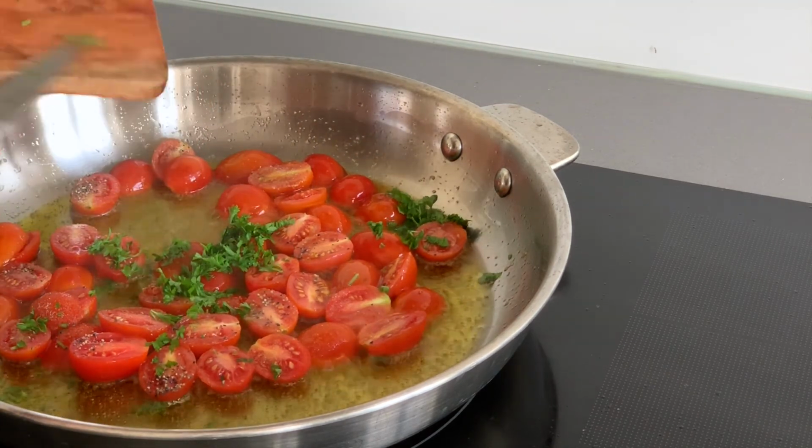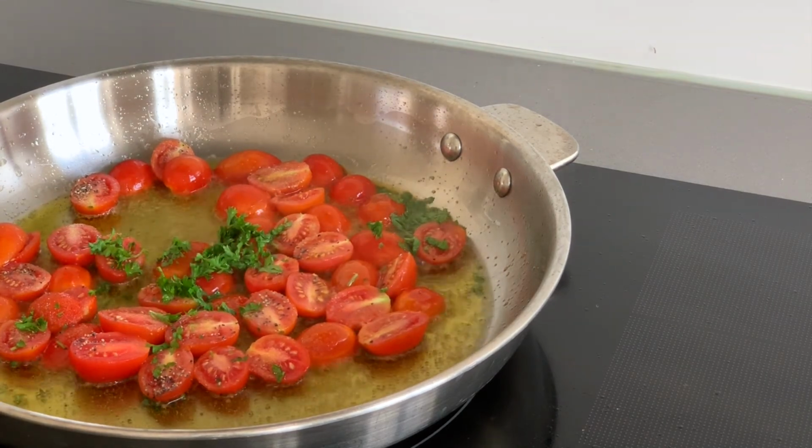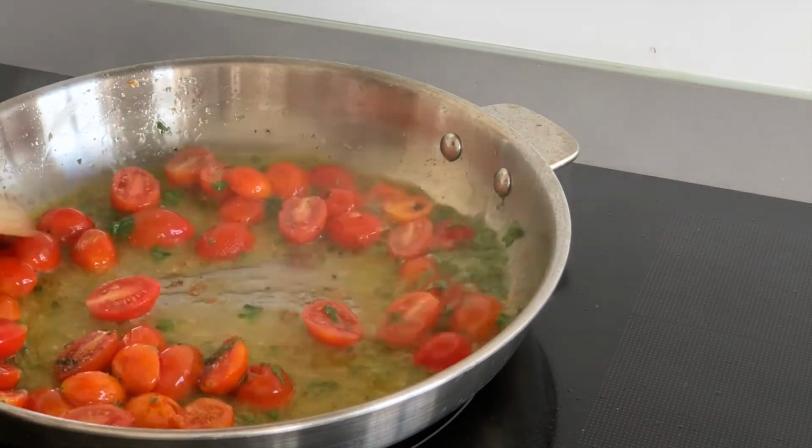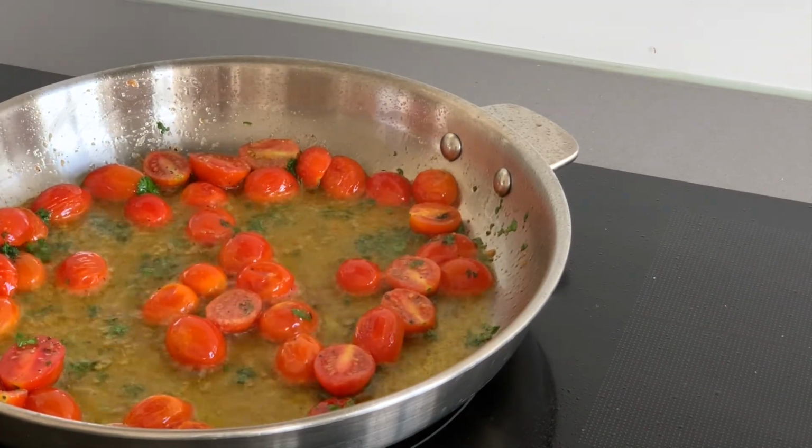After 5 minutes, it's time to add some fresh and chopped parsley. And finally, our cod. I'm using fresh, but also frozen fillets are perfect for this recipe.